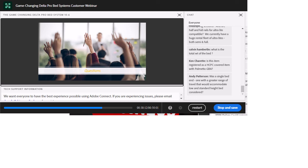Here's one from Aaron. Will the bed ends and/or frame sections work with the current Delta Ultralight bed end spring sections? And are half and full rails for ultralight compatible? We currently have a huge rental fleet of ultralight beds, both semi and full. So I know this is a concern of our providers that have already invested in the original Delta. Rayna, what answer do you have for Aaron? Yeah, so this has come up a lot, and I definitely understand the challenges of having a fleet already in place. Unfortunately, the Delta Pro is not compatible with the bed ends and spring sections of our current fleet, but we do understand that has to be worked through. At this time, we've tried to work on some compatibility, but because we've modeled the competitor 2 frame, it does not work with our current Delta Ultralight frame.